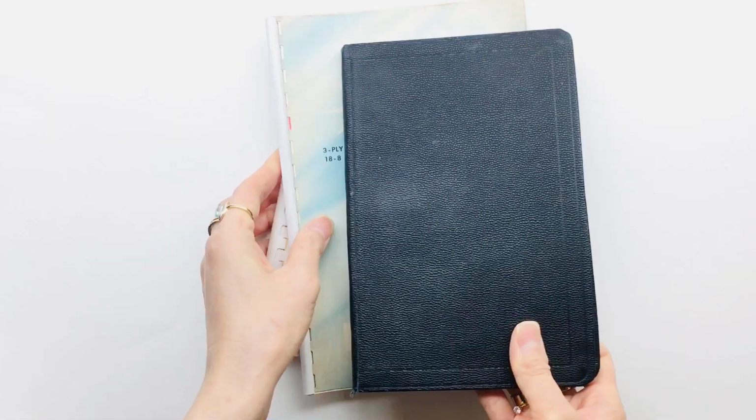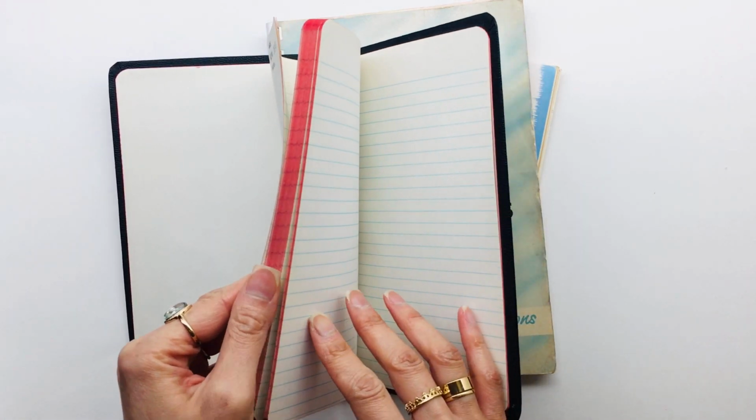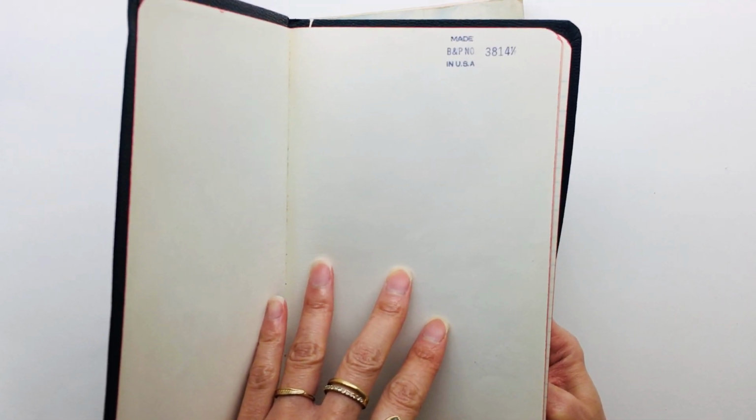And then I found this really cool notebook. I love finding notebooks like this. It looks vintage to me. I think this is a vintage notebook. This doesn't say the date or anything. But yeah, I love this color line and the rounded corners and everything.